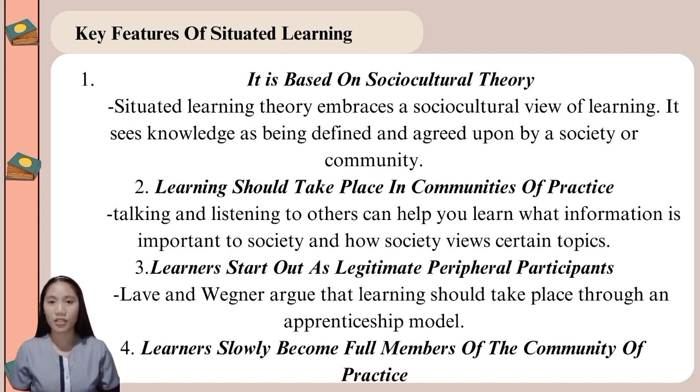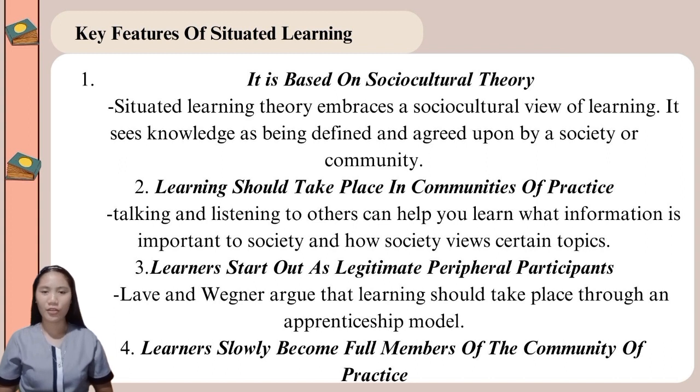Next is educators. As an educator, this is my community of practice. Things we know about include pedagogy, identifying learning disabilities, how to get the best out of the students, and how to develop a curriculum. Let's proceed to the third.